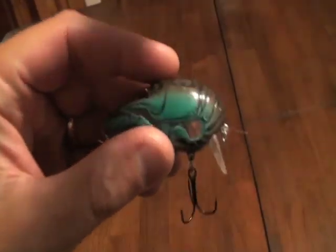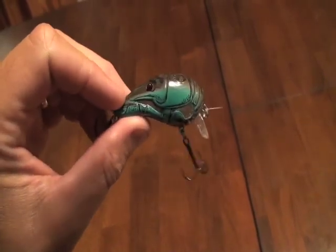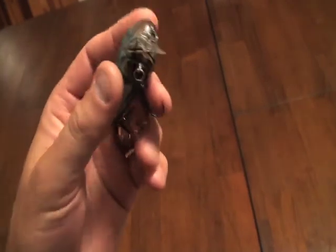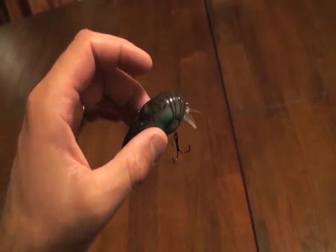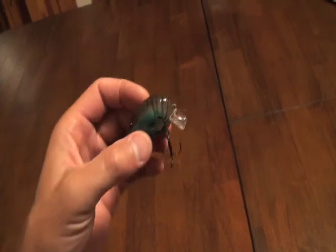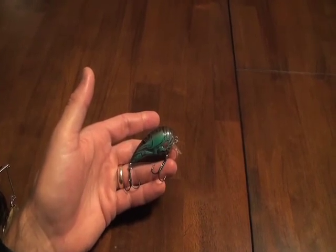But since there wasn't much of that, I switched to this shallow diving crankbait, it's a tiny little bill on the front of it. This only goes down below the surface, you know, less than a foot for sure. And with 2 treble hooks and a fairly compact size bait, that fish was able to come up, find it, and because I was moving it very slow, almost like a wake bait, he was able to find that, intercept it, and take it down without too much trouble.